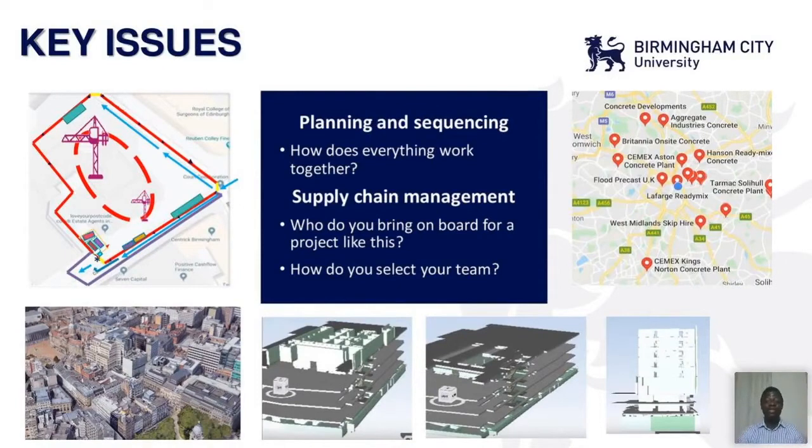Where would you even get your supply chain? Where would your supply chain be based? So as you can see on the map on the top right side, this was actually part of the student submissions where they had to check the local area for suppliers and how far they could be and how they could get up onto a project.